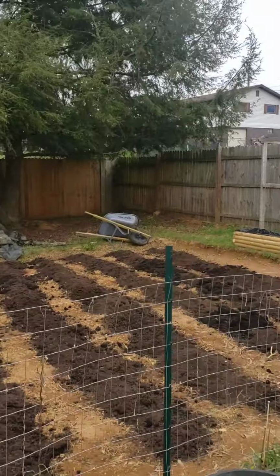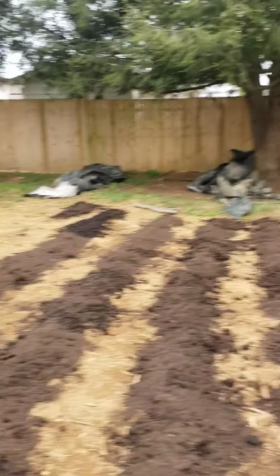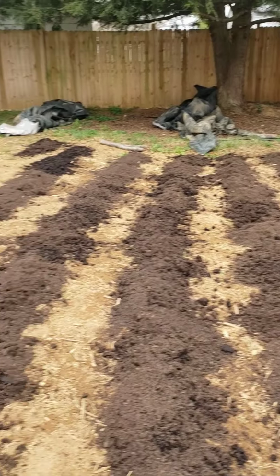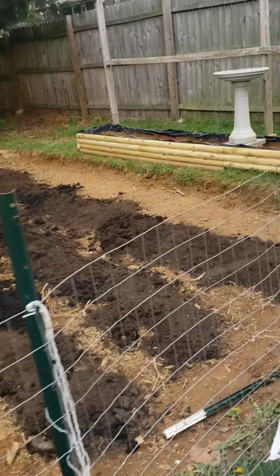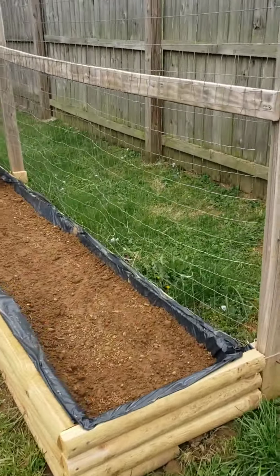So my husband has been spreading a little bit of compost today. We ran out of bags that were over here. I've got some more out by the greenhouse we'll grab and bring over here, but he's going to cultivate all of this in as soon as he gets all of the bags laid out. And this is the bed that we just finished.